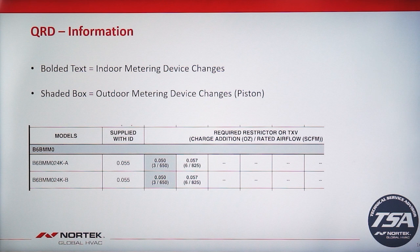Now, most of the time this happens on our piston-driven systems where we may need to change the piston, but you also may need to add a TXV for your particular matchup. Now, if you have a shaded box, that's going to tell you that the outdoor metering device changes. Now, this really only applies to our heat pumps that are driven by pistons versus the TXVs on our 16-SEER two-stage equipment. But a shaded box is going to tell you again that the outdoor piston has to change.